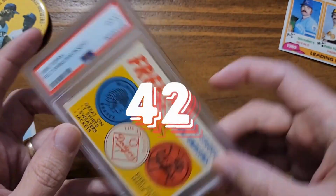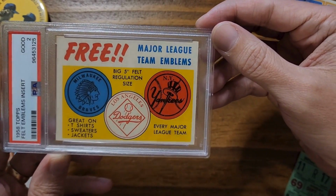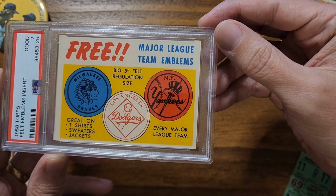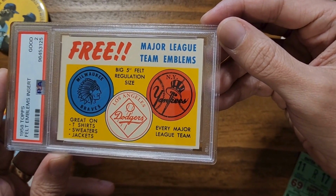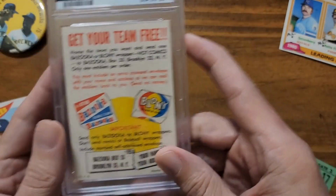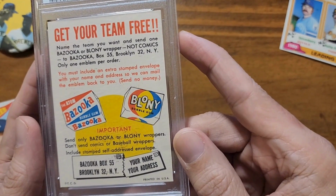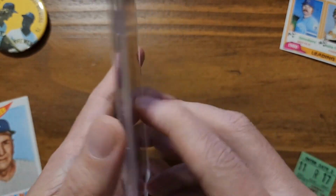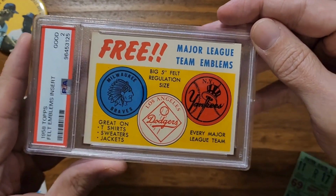Next up's a cool one. The 1958 Topps Felt Emblem Insert. Also funny, we have the Dodgers and the Yankees, given this year's World Series. This is super cool though, this card. Love this. The baloney and the bazooka. This one is valued at $20.